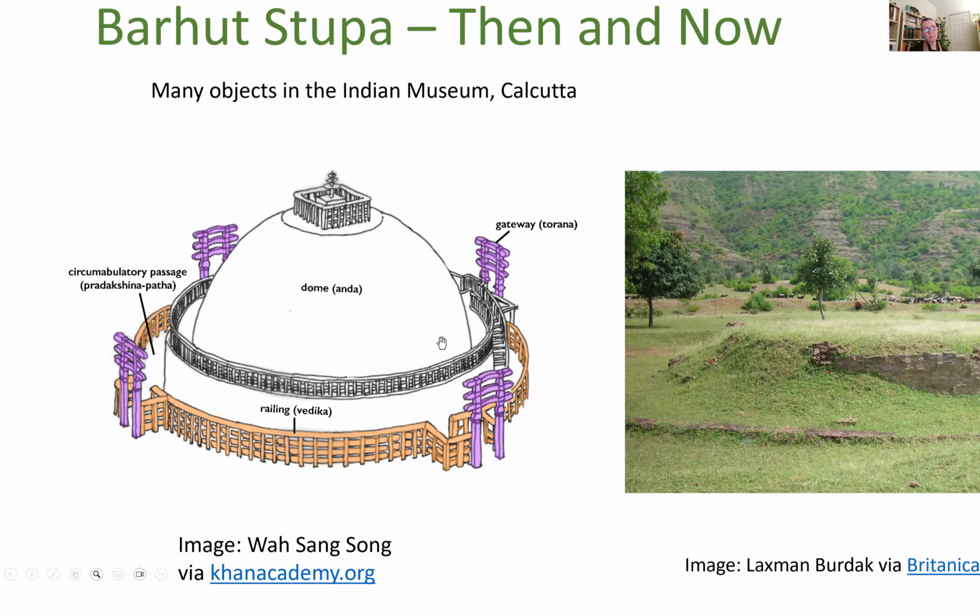So you have this big dome, and then you have the base of the dome here, and it's up high. Usually, as I said, over the centuries, they would make them bigger and bigger. I was recently at many of these, but also one in Nepal that's very famous, and it's like several stories high by now. And then you have the Vedika, the railing.